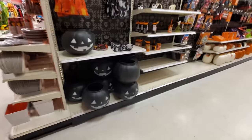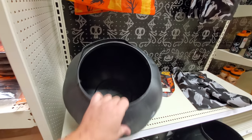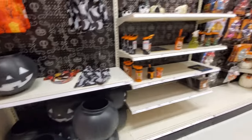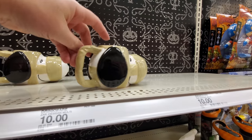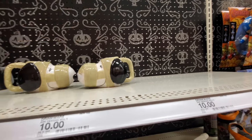Let's check out this aisle quick while there's nobody down here. Look, it's like pumpkin cauldrons. Pumpkin slash cauldron or giant trick-or-treat bag. Okay. What in the heck is this? Oh, Snoopy. Supposed to be like a mummy. Okay.